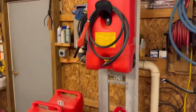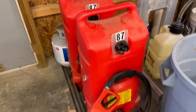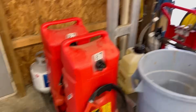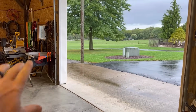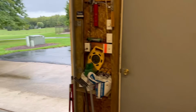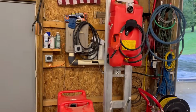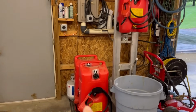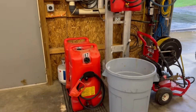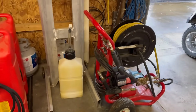Something like the fuel dolly here that I built, I started storing the other fuel jugs beside it. Before, I had the fuel dolly over next to that door, so when I pulled the side-by-side in, it was really easy to get to the fuel tank. And these jugs were stored over here, which didn't make a bit of sense. Why not create a spot to store them somewhere? When that one's empty, it's easy to drop down, put it over here, and raise the next one up, and I'm good to go. The garbage can doesn't belong there. It's just sitting there for now. Pressure washer, it does go there.